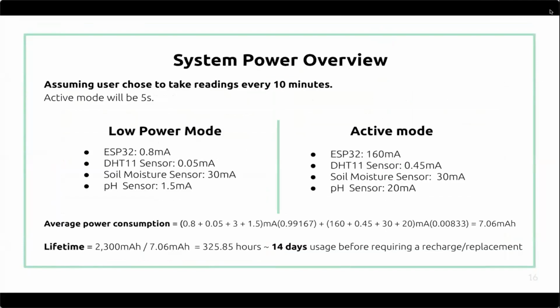Now for the system power, assuming the user chose to take readings in an interval of 10 minutes, batteries with a capacity of 2300 milliampere hour will need to be changed or recharged after 14 days.